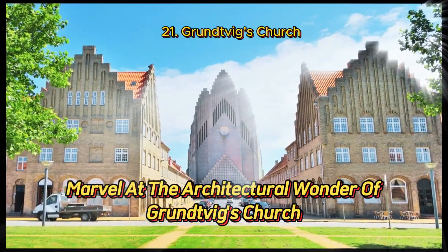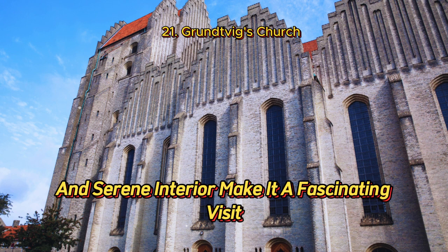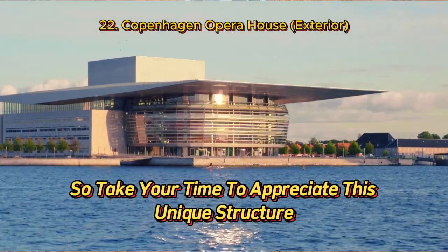Marvel at the architectural wonder of Grundtvig's church, a rare example of expressionist church architecture. Its stunning facade and serene interior make it a fascinating visit. Entry is free, so take your time to appreciate this unique structure.